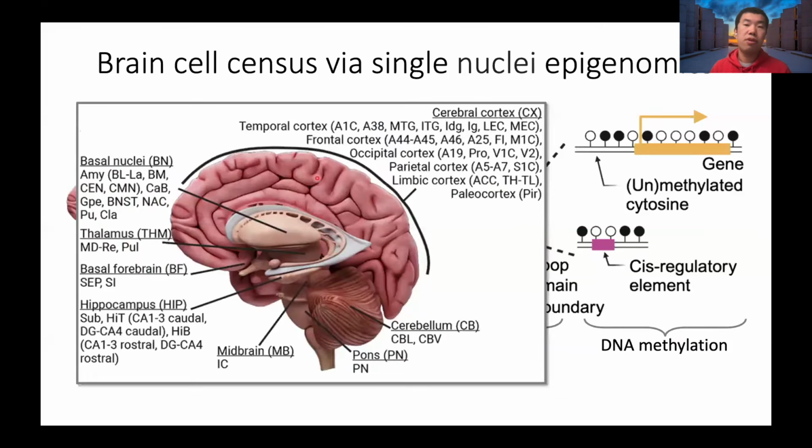So in our study, we use this method to profile single-cell genomics from a lot of brain regions. We covered 46 different brain regions from seven major brain structures: basal nucleus, thalamus, basal forebrain, hippocampus, midbrain, cerebellum, pons, and also a lot of parts from the cerebral cortex. We use samples from three donors, and we construct this adult single-cell brain atlas.